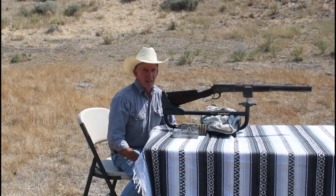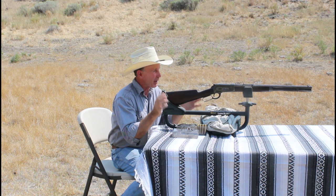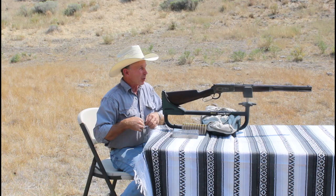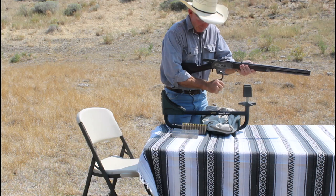Okay, so before we get started, I'm going to take one shot, just at about 25 yards, just to get an idea where it's shooting and make sure everything's operating properly. It's about $5 a round for this 40-82 ammo, the cheapest I could find it right now. I don't want to have to put a whole lot of shots through it to get it sighted in. 40-82 isn't one that I've ever loaded for, so at least when I get done with this, I'll have some brass to work on.